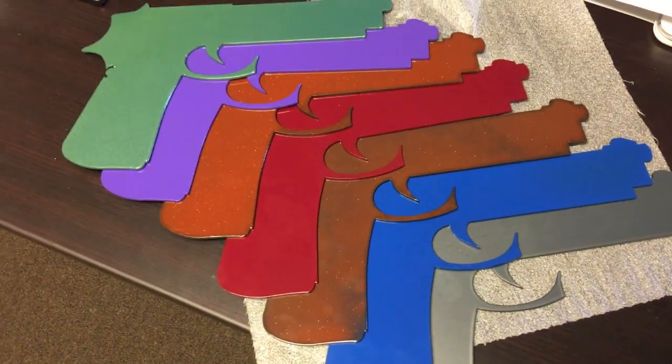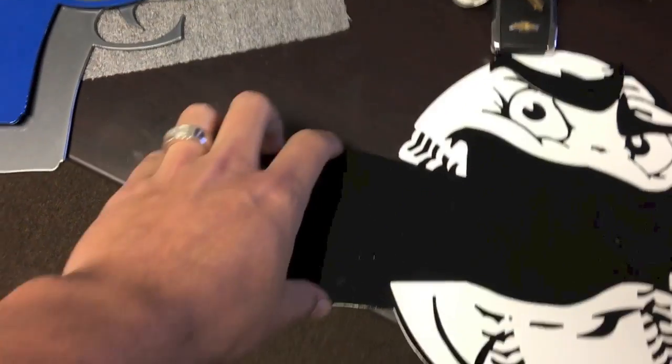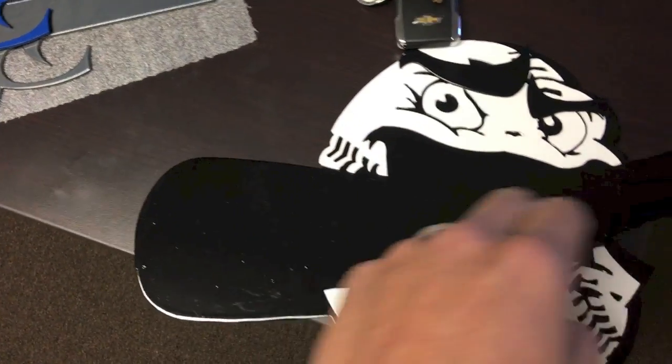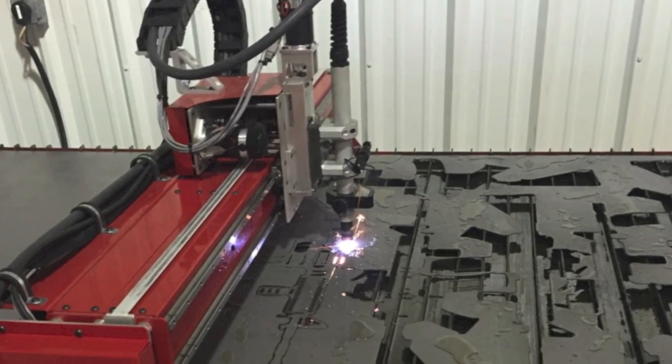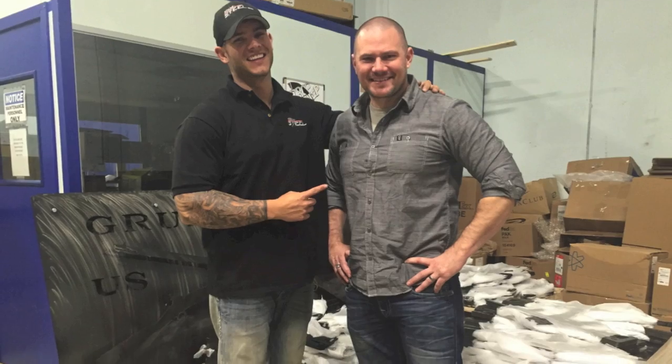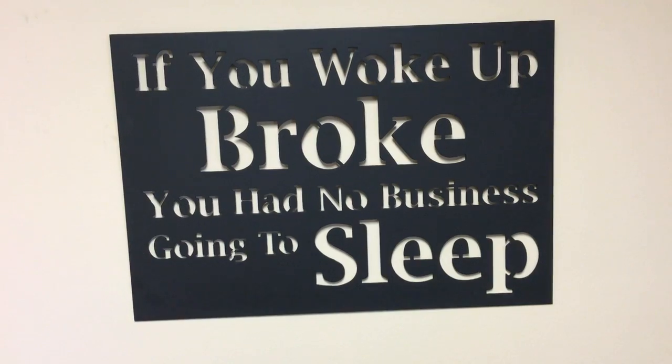And then we also have a full line of Translucence. This is one of the sample pieces. It's not done, but we'll have a baseball and you'll have teeth, and we'll have some extra colors. The eyeballs will be colored in. AR-15. We made 500 of these for Grunt Style. And then I made this sign in-house and had it powder coated. If you woke up broke, you had no business going to sleep.